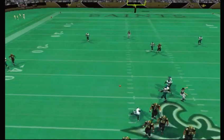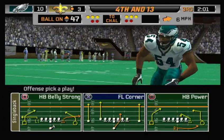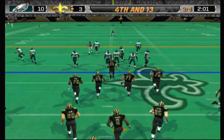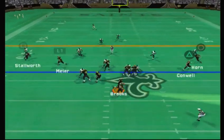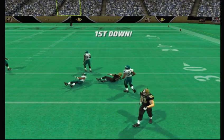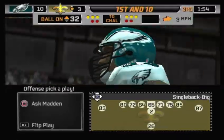Incomplete pass. He had a guy hanging all over him as he released it. And this guy is so strong, he was able to get that pass away. So instead of the special teams group, they're going to let the offense stay out in the field and take a shot on 4th down. Oh, he makes the catch anyway. And they convert on 4th down.